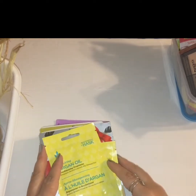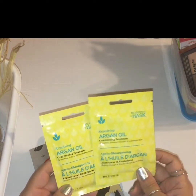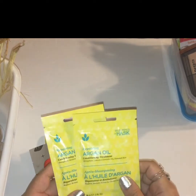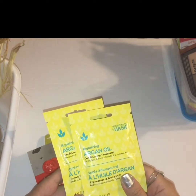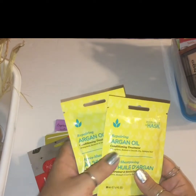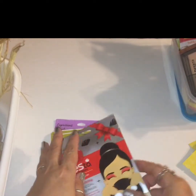Next, in the beauty department, I picked up some of this repairing argan oil treatment. I picked up 2 packs, and this is in the Beginnings by Hask is the brand. I actually picked up the coconut one in my last haul, and this trip I picked up the argan oil. I think they're putting them out in batches. I don't know. Otherwise, I would have grabbed them both the last time to try, but I didn't see these. So this time around, I found the argan.